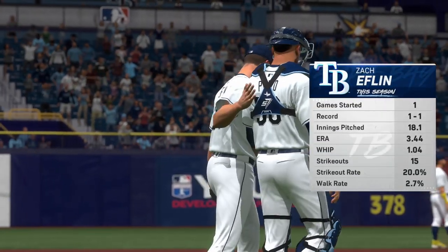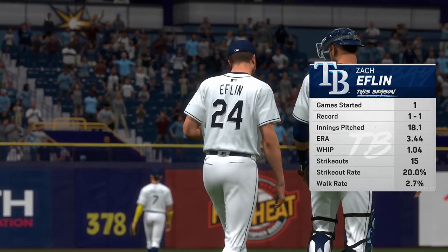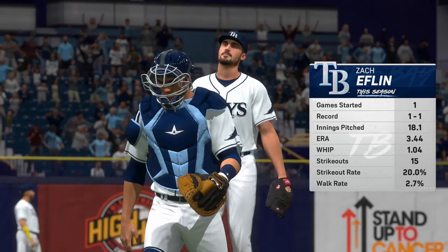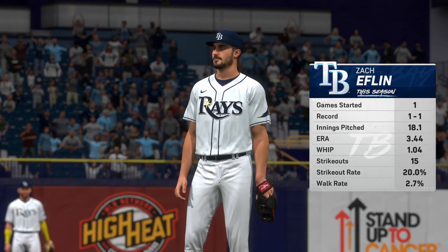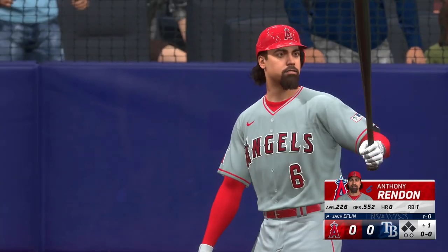So, almost ready to get underway. And starting in this one, Zach Eflin. It's always interesting to see how he utilizes all of his pitches and how many of those he has a good feel for on that given day. When he's right, he's really able to keep hitters guessing, and all of his stuff seems to be coming out of the same arm slot, the same tunnel, and that can make life very difficult on his opponents.